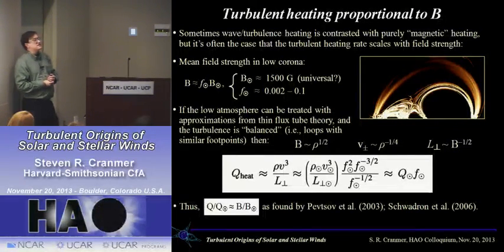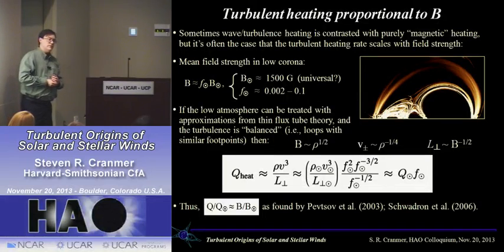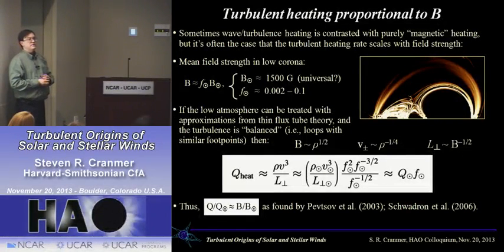The imbalance has a big factor to do with it too, right? Yeah. Of magnetic flux, in coronal holes the imbalance ratio of B plus minus B minus over the sum is something like 50 to 80%, and in the quiet sun it's close to zero.